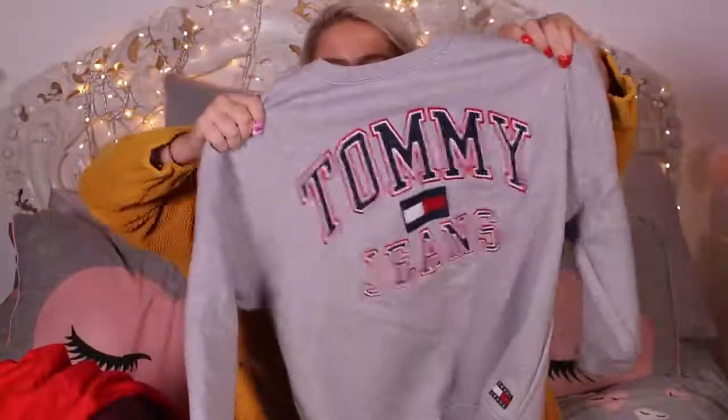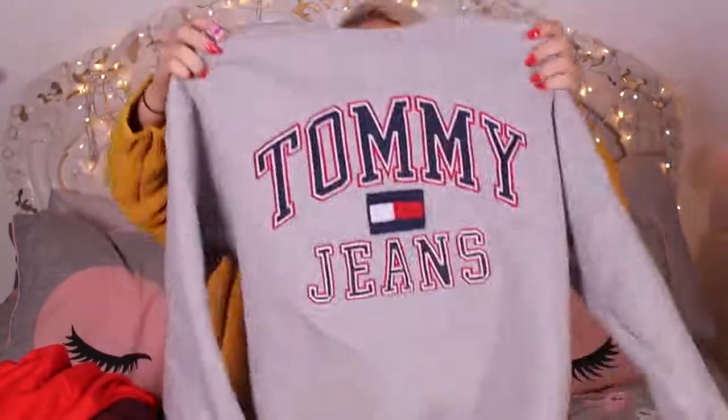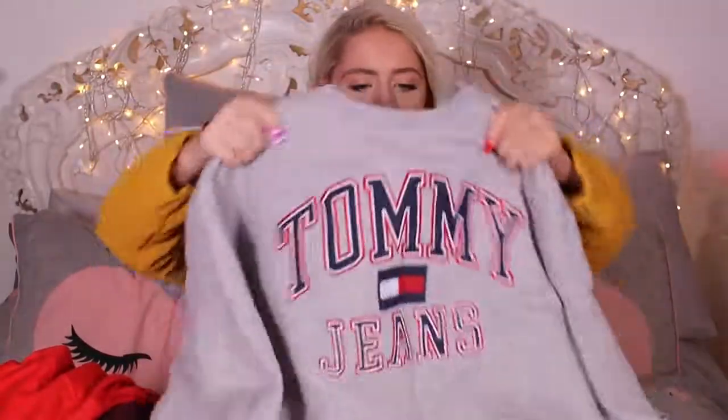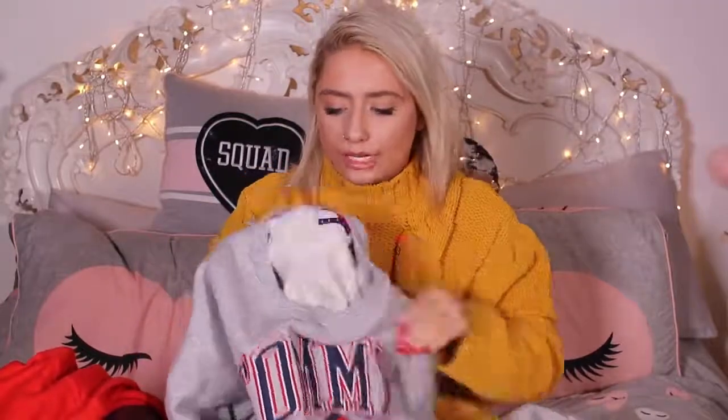So this is what the jumper looks like. It literally just says Tommy Jeans on the front. I just thought it was really cute. I love this style of jumper, without the hood. Just a sweatshirt basically. I just love sweatshirts. And also again, it's really cosy inside. I mean, it's going to be. It's really, really soft.